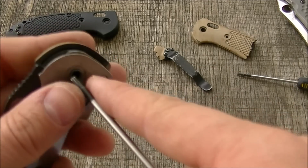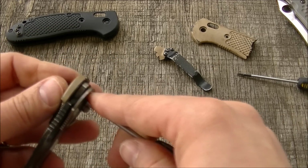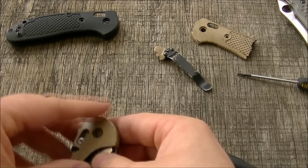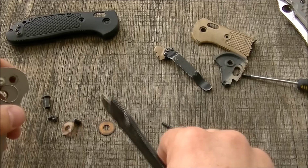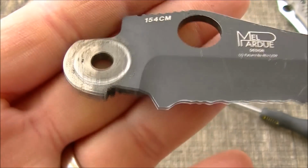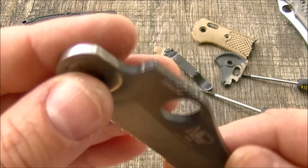Doesn't look like we have too many rust issues. And I wonder if this just fell out of somebody's work truck or fell out of their pocket and they didn't realize it until it was ran over a few times or something. Until somebody else ran it over. That's not bad at all either. Way to go, coated 154 CM. Even though that's bare, there's still no rust on that.